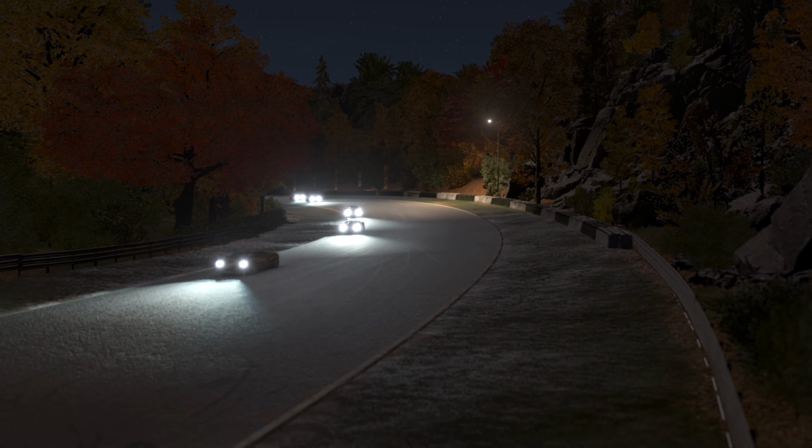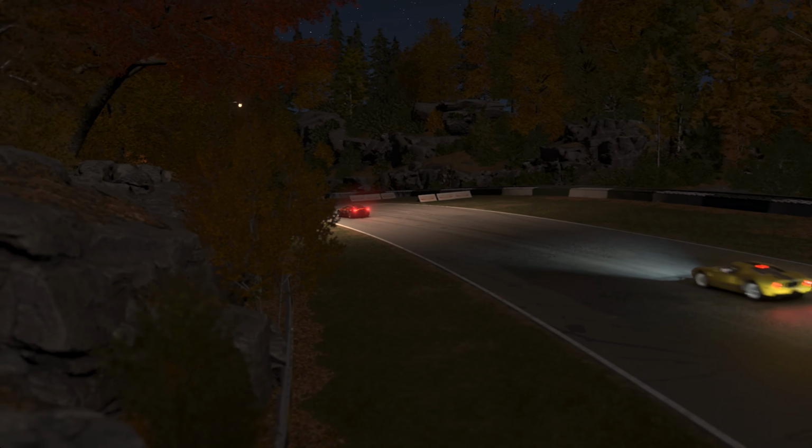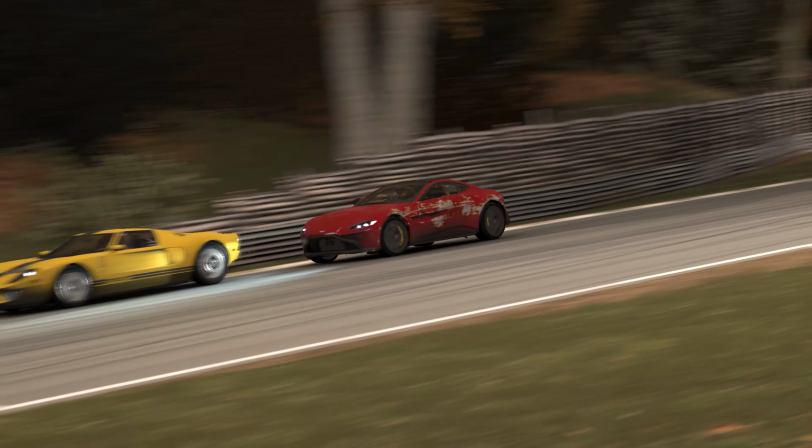Advanced technology: while it embraces classic design principles, the Vantage isn't devoid of modern tech. It boasts a cutting-edge infotainment system, a 360-degree camera, adaptive cruise control, and advanced safety features.